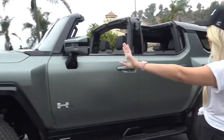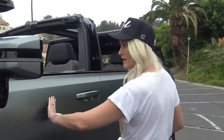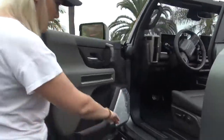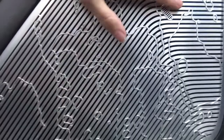The color of this car is actually called Moonshot Green Matte. I'm feeling it. I actually really like this color. Now, come over here with me. You might notice something down here. Right here. Think, what in the world is this?